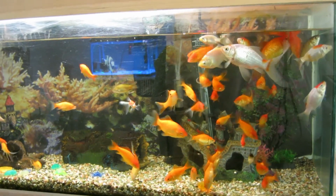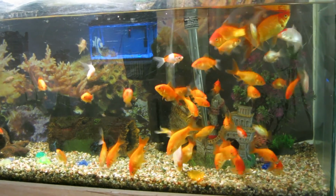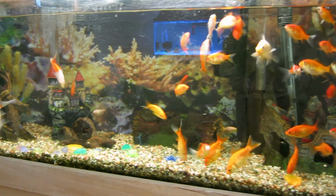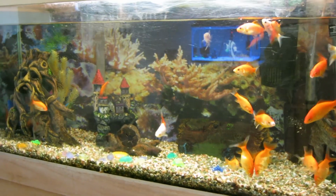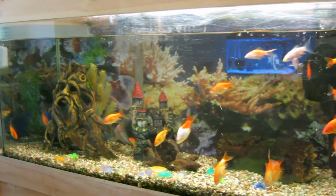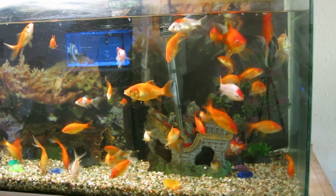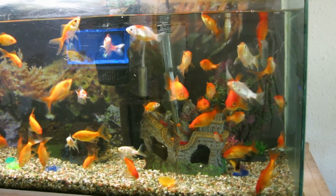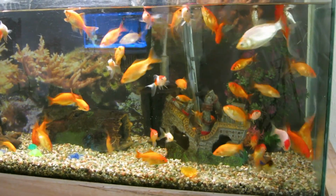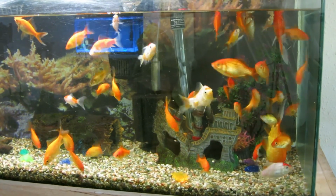I was changing the water at my granddaughter's house. They have another tank over there, 10-gallon. It's got an actual true 10-gallon tank with a koi in it. It's the biggest one in the tank, but it's being stunted a little bit by the size of the tank. It'll never grow very big. But if it does start getting out of control, we'll take it out.